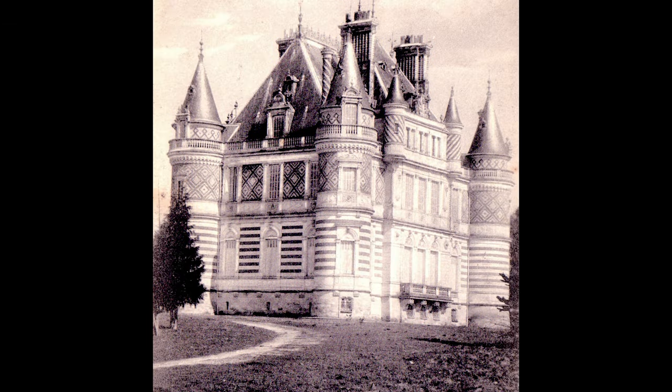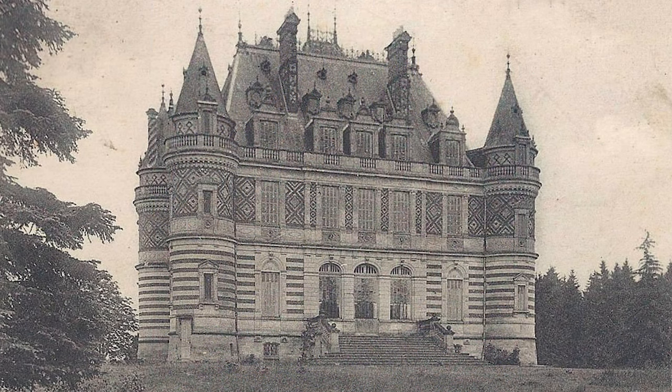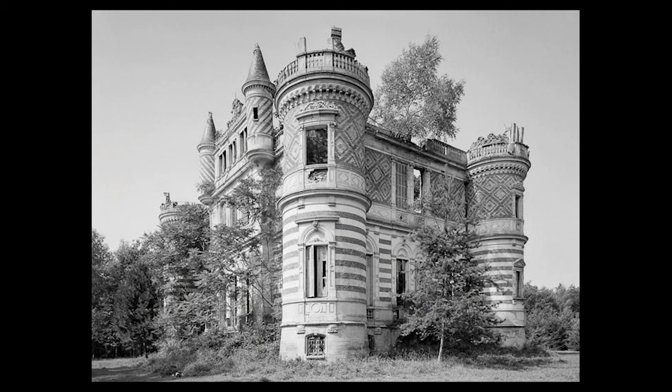Located in Burgundy. This chateau is a beautiful construction dating from the 19th century.